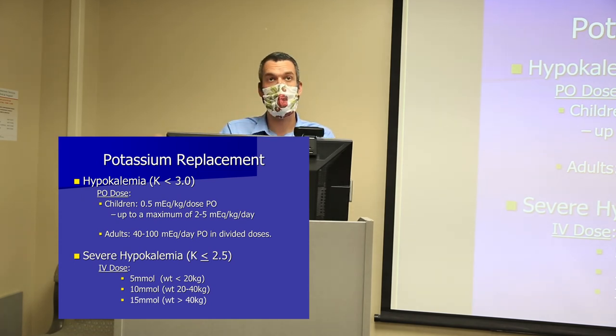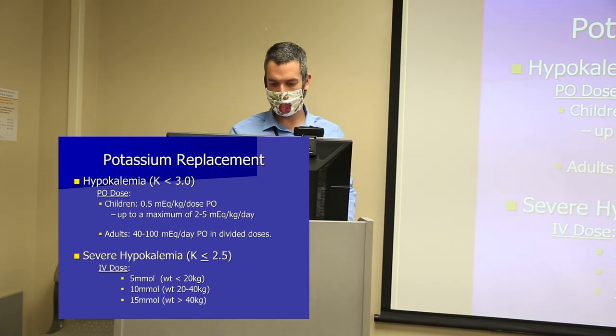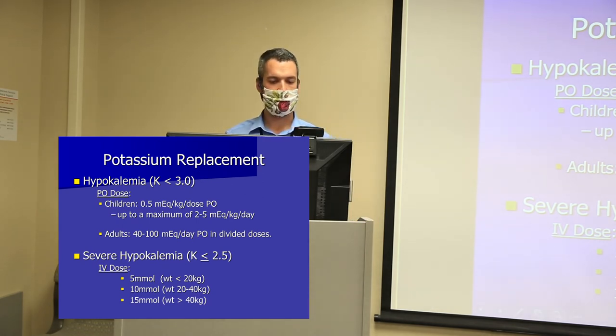So obviously you call, get the order. And then your IV dose is based on weight of the patient. If they're less than 20 kilos, it's 5 millimole, 10 millimole for a weight of 20 to 40, and then 15 for weights over 40.